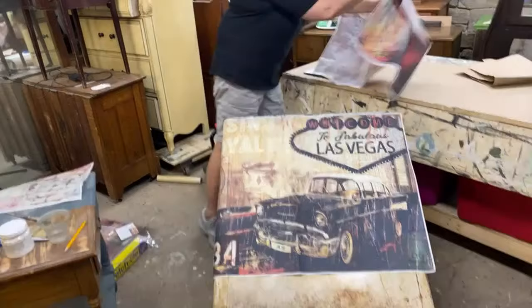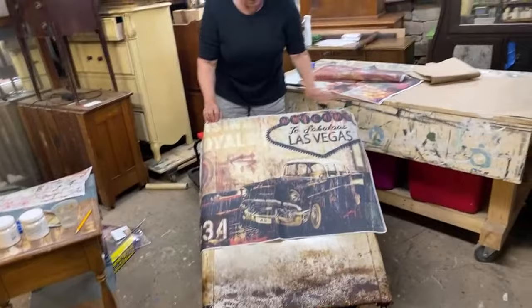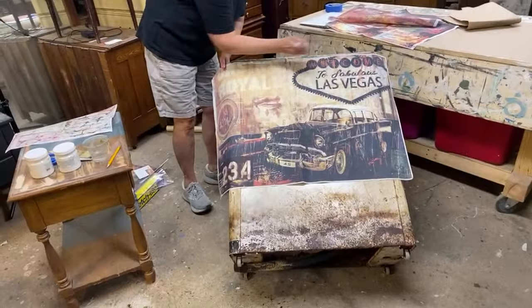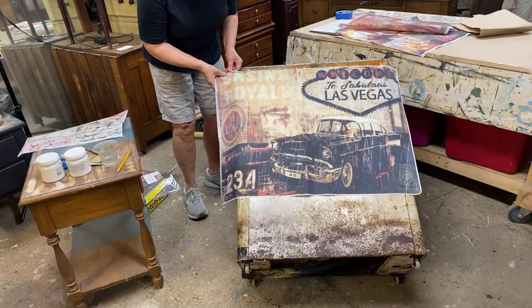So when we're working with rice papers, I'm going to remove this top edge here, and my side edges, just by wetting it with a little bit of water. And the other thing is, because I'm already working on kind of a rusty background, I think this just kind of blends right into it.